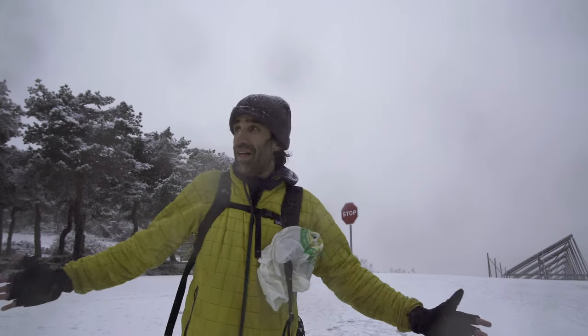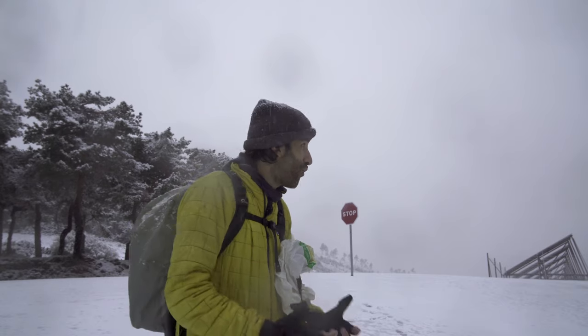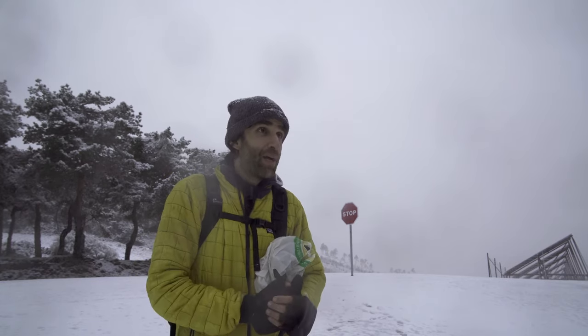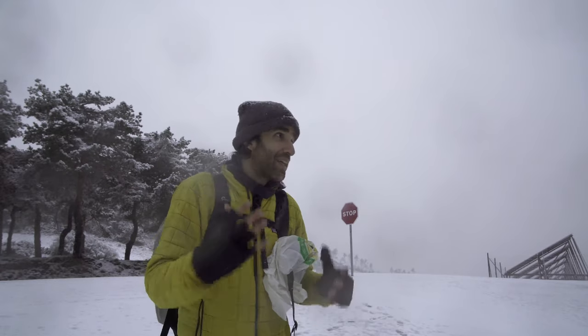This is beautiful. I mean, there is not as much snow as I was expecting, as I was hoping for. It looks like it didn't snow as much overnight. It's just snowing now. And the problem with that is that the temperatures are going up, and this snow is kind of turning into sleet and kind of water.